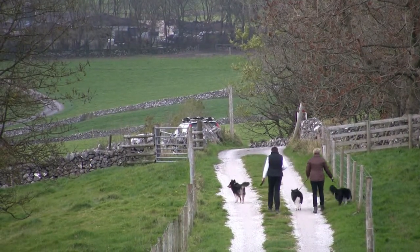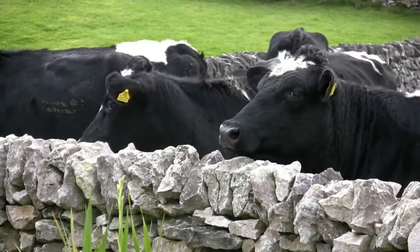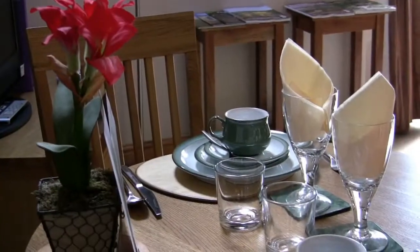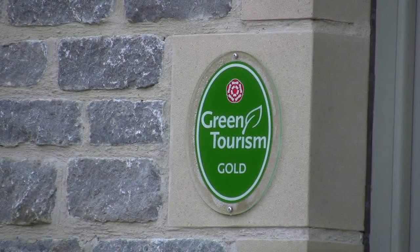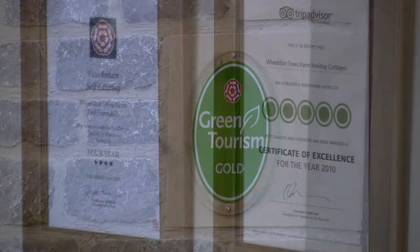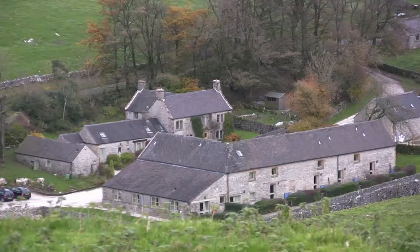We've had a fantastic weekend here at Wheeldon Trees in Derbyshire. Absolutely wonderful setting. It's an eco-friendly series of cottages, great facilities. It's a real home from home. All the mod cons are here, but also it's really eco-friendly. Got all the ground source heating, really high quality, high spec place, and actually great place to have a party. Fantastic walking from the doorstep, some excellent pubs. In fact, there's two within easy walking distance, both with excellent beer and one with excellent food as well.